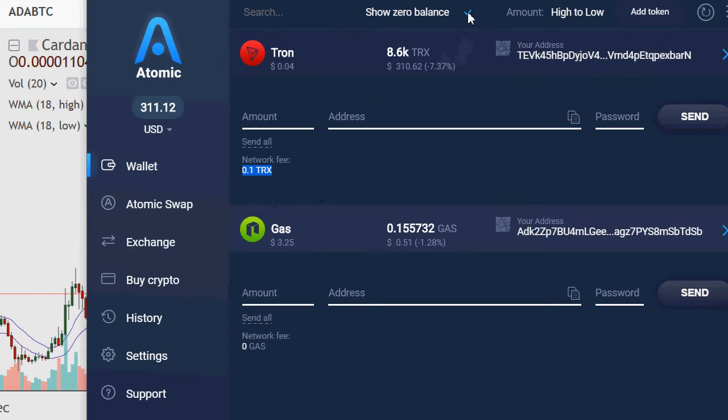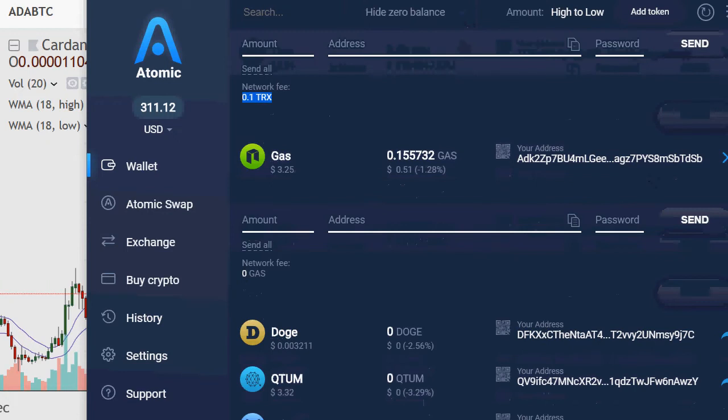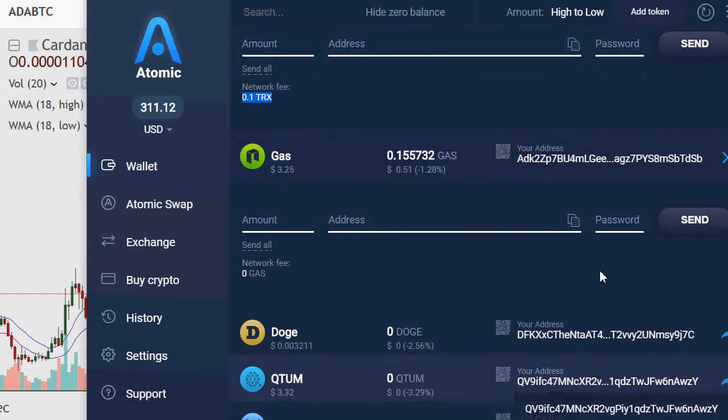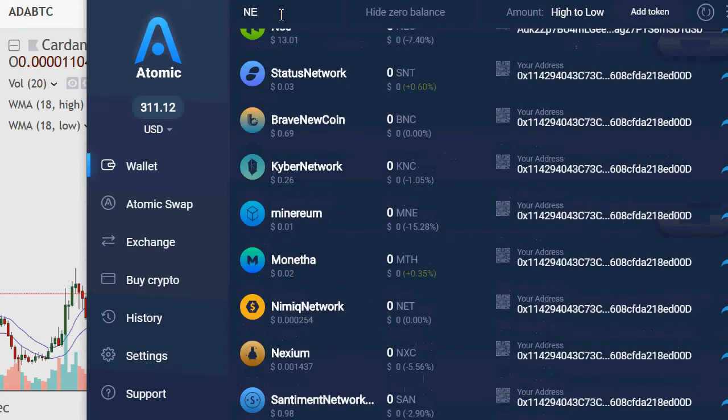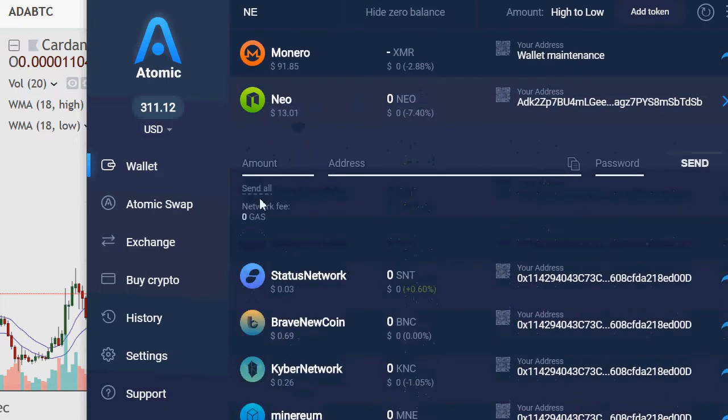Let me just now click off show zero balances. There we go. And let's try to find Neo. Well, actually, let's just search it. That's probably the easiest way. So there's the Neo. And it says here, network fee zero gas. So what I did, I sent Neo to here. And it was there. It was fine.